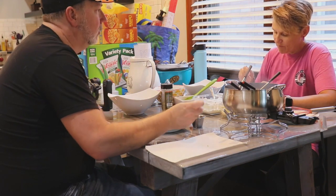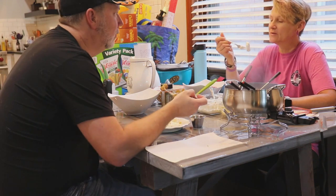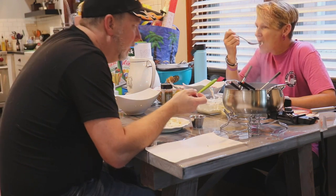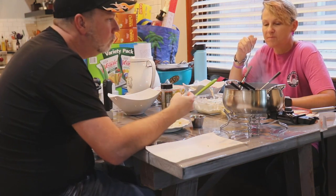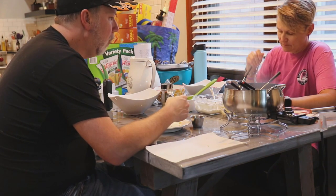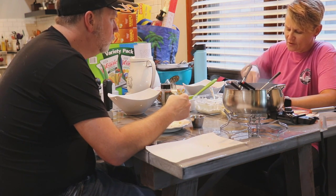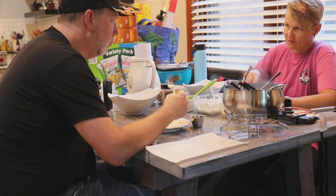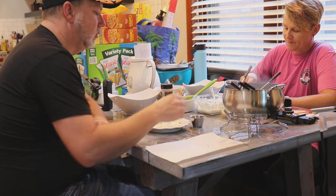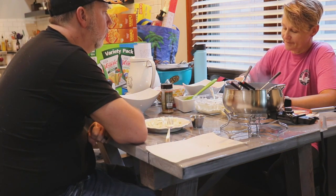For dessert, when we go to Melting Pot, always the same. Always the same. Chocolate peanut butter. I think that's a classic one, right? I think there's only been one time that we tried something else. Peanut butter jelly. True story.